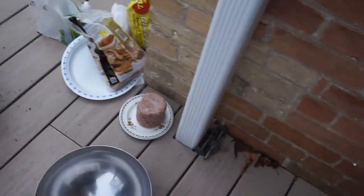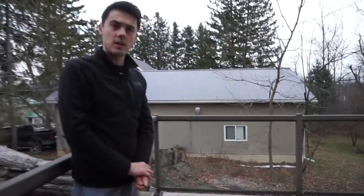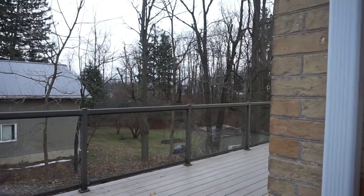Zucchinis, the portobellos, and we've got some Beyond Meat. Well done. Thank you, Chef Adam Walker. Oh, can I trip me? No. So quiet. Yeah, it's very peaceful. Smells good too.